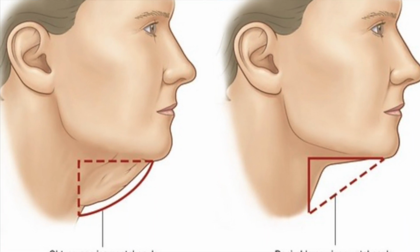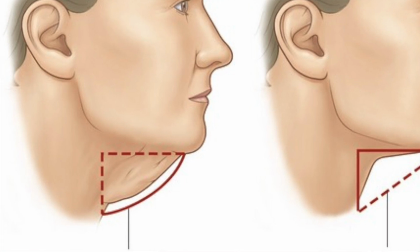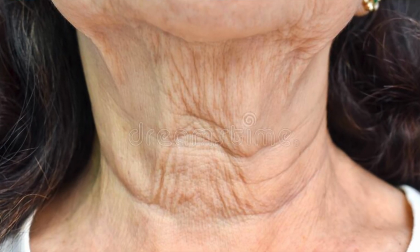We see it in ourselves, but we also see loss of neck definition due to the sagging hammock, loss of cervicomental angle, which is further worsened by loss of projection of the chin. The loss of elasticity of the neck skin creates creping and aging of the neck. We also see herniation of some of the deep neck structures like the submandibular glands.